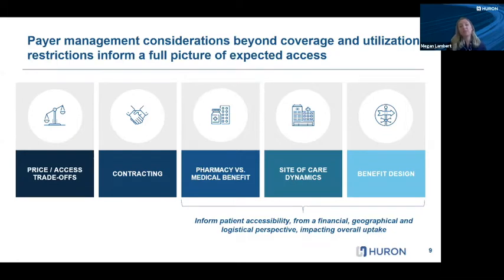But we know that this is evolving, and we're beginning to see payers preferring products within certain mechanisms of action, such as the PARP inhibitors, for example. And this is something that may continue to take place, and we need to make sure that when thinking about a new product coming to market, we're being forward-thinking.